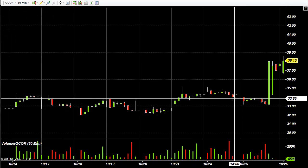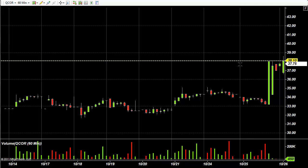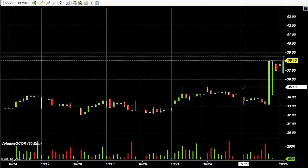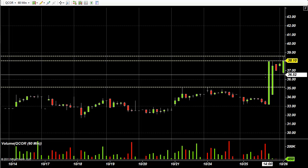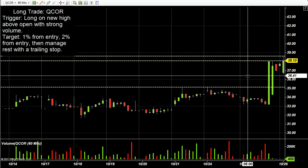Now we're looking at QCOR. Last is at 38.10 right here. We have a high of about 38.60. And you can see we gapped up over this resistance line here. Going to look strong today on this breakaway gap. Going to take this long off the open on a new high.